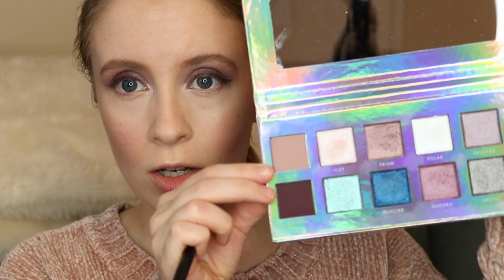I really like the way that matte black went on. It went on very smoothly, and I feel like I was able to get a nice, soft, smoky wing with it, which is exactly what I like to do with that type of shade. Now I'm just gonna smudge a mixture of Cub and Sub-Zero on the lower lash line.